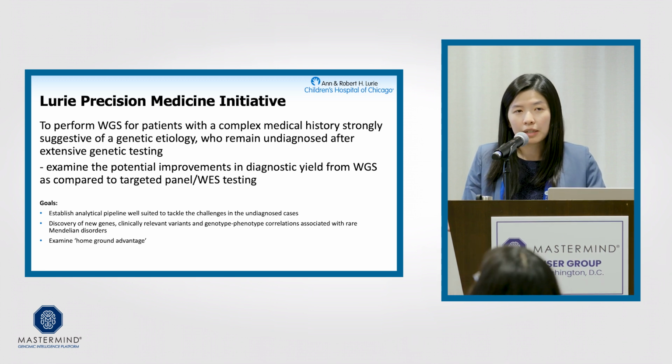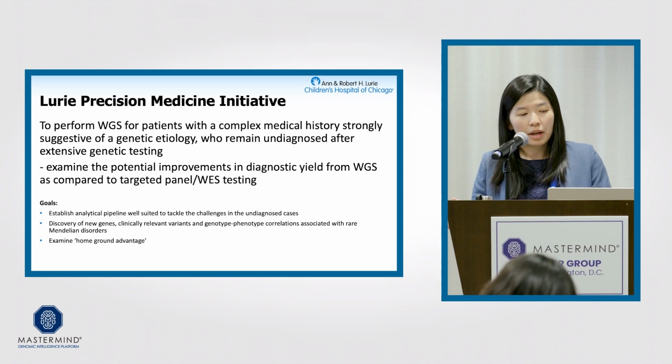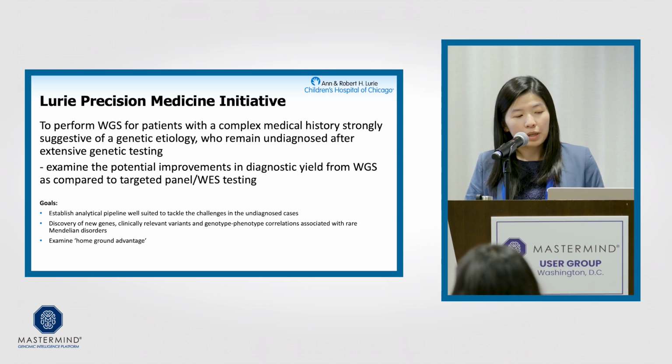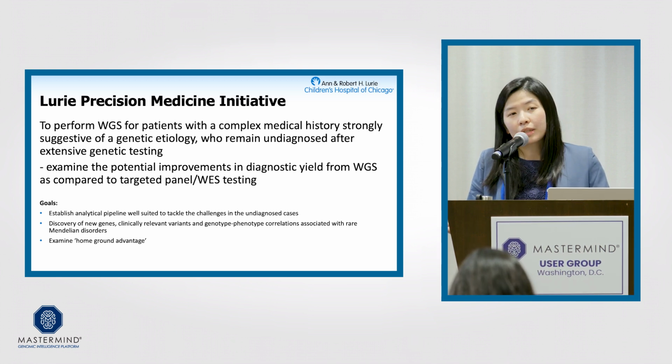So we started this project in 2020, 2021, to answer the question of what happens if we use whole genome sequencing. Right now, whole genome sequencing is really becoming the center of care for a lot of these patients with rare disease, but in 2020, 2021, it was still really whole exome sequencing. So we were trying to see if we could use whole genome sequencing for patients who had remained undiagnosed after panel testing and whole exome testing, to see what increase in diagnostic yield we could achieve from whole genome sequencing.